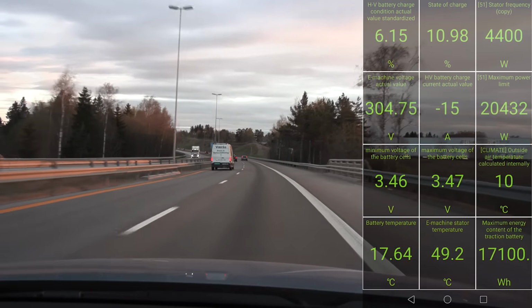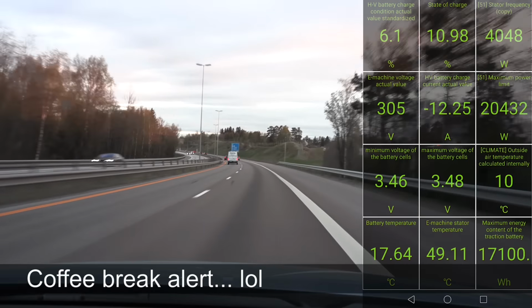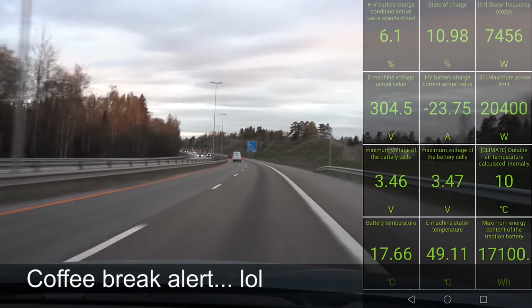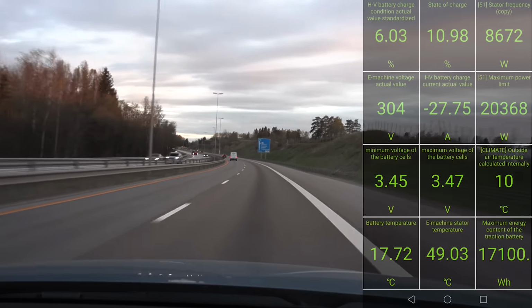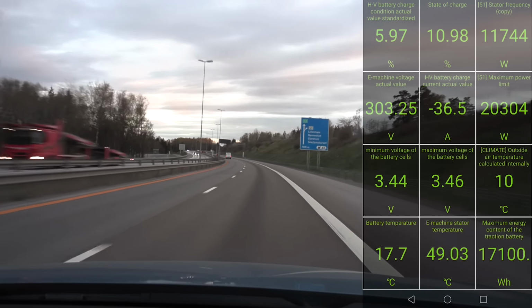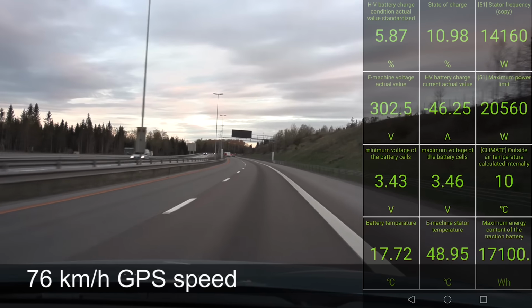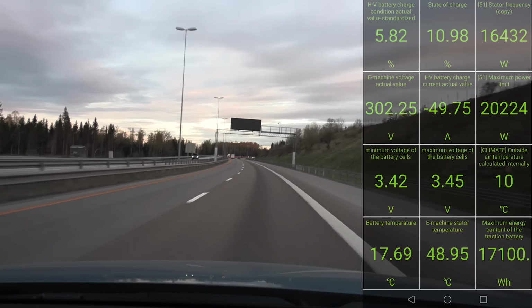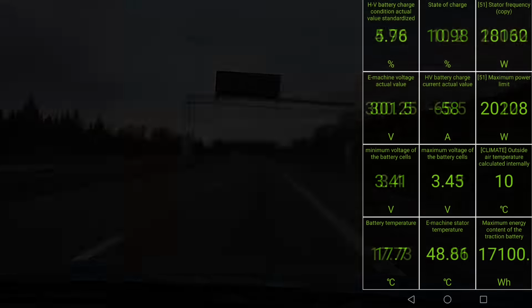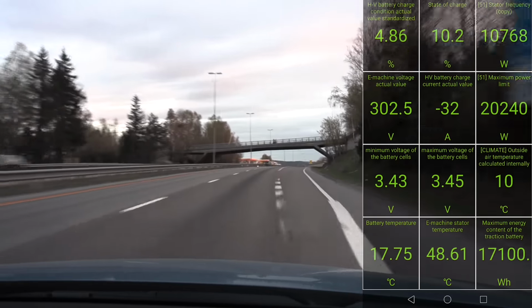Uh-oh. Come on, come on, come on. Well, okay. Driver alert. Don't scare me. Shit. Come on. Get over there. Get over there. This is the scariest shit ever. We are doing 80 kilometers per hour on the speed though. And we have 20 kilowatt power limit. And yeah. Okay, come on. Oh, come on. Yes, we did some elevation.